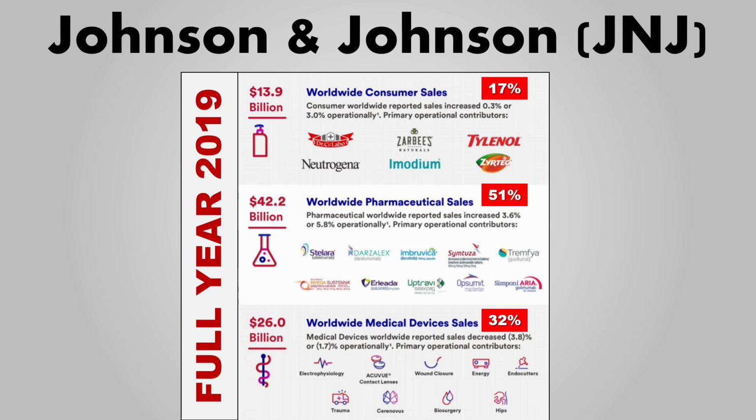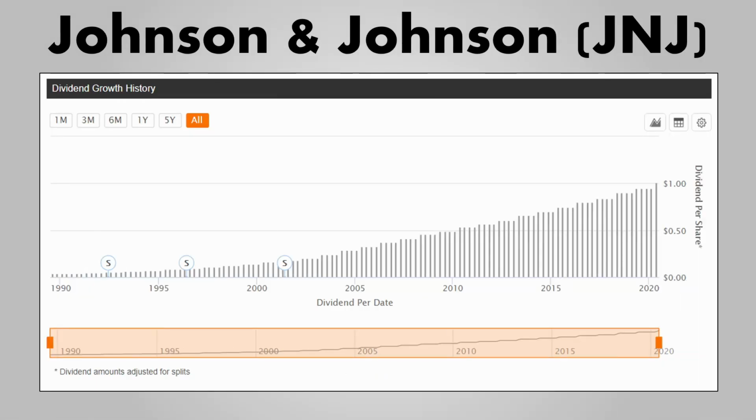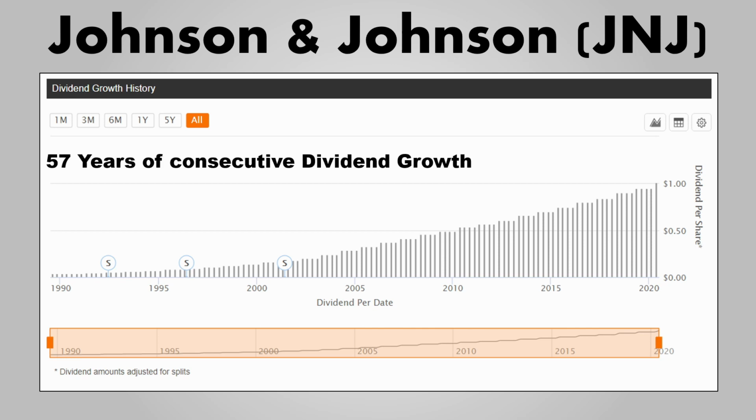Now, to be honest, these last 2 operating segments, their pharmaceutical sales and their medical devices sales, is not really my strong suit, but the investment in Johnson & Johnson is more based off the fundamentals and the track record. And talking about track record, when it comes to dividends, Johnson & Johnson has been paying and increasing their dividend for 57 consecutive years. I believe that's the number 1 or the number 2 stock in my portfolio that has the longest streak of dividend increases.